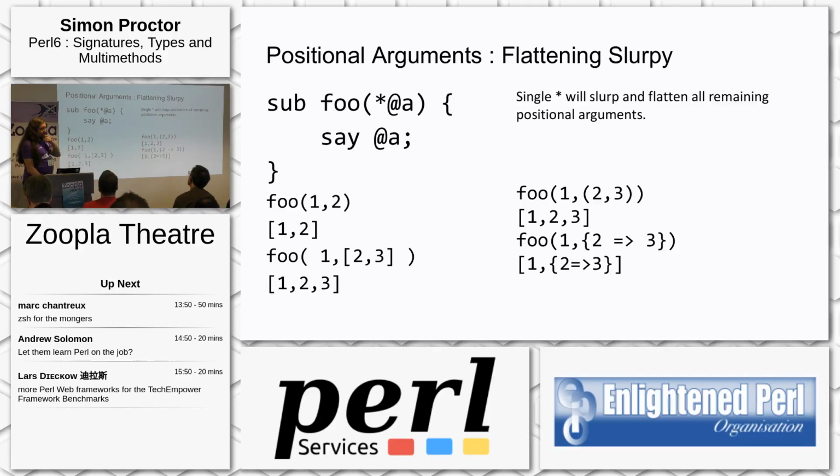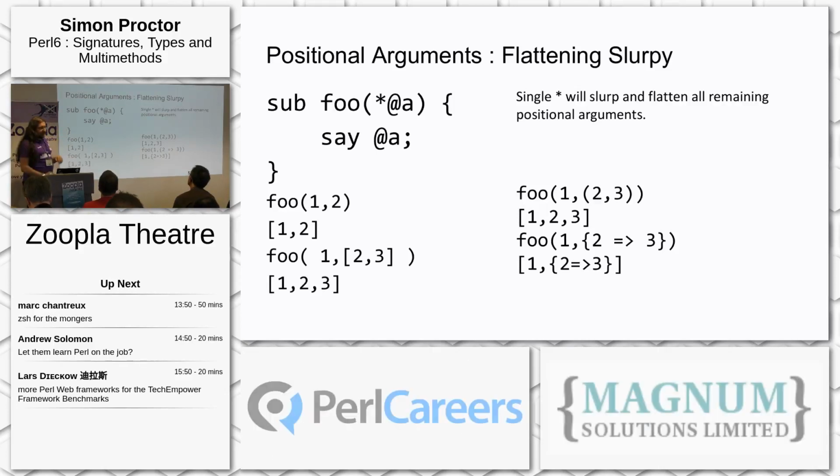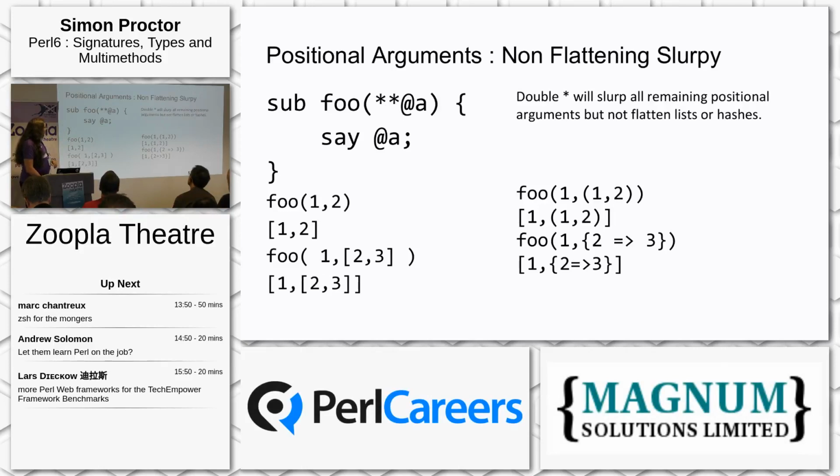But the easiest way of doing it is play around with it and test. That's what I generally do. You've got the non-flattening Slurpy. Similar thing, except this time, rather than flattening our values, we keep them as they are. So in this case, this array stays being an array, that list stays being a list, and so forth. Okay? With me so far?